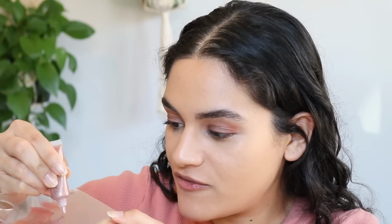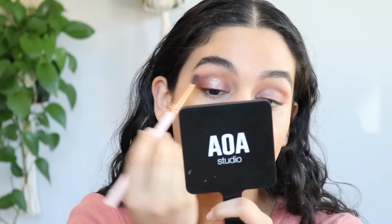I did also bring my Danessa Myricks Color Fix, my favorite one, in Ballerina, so I'm gonna add a little bit of Ballerina just to lighten that up a little.